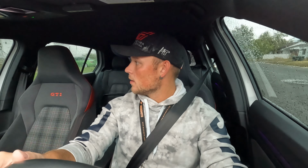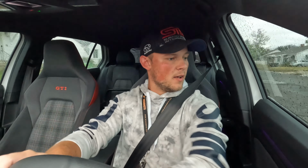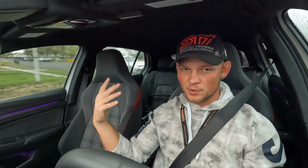All right, so the driving experience. Let's get moving here out front of this stop sign. Overall, they handle pretty much exactly the same. The only difference between this one and Justice's is this has the active dampening, and that's really it. So all it comes down to is what you prefer out of your car.